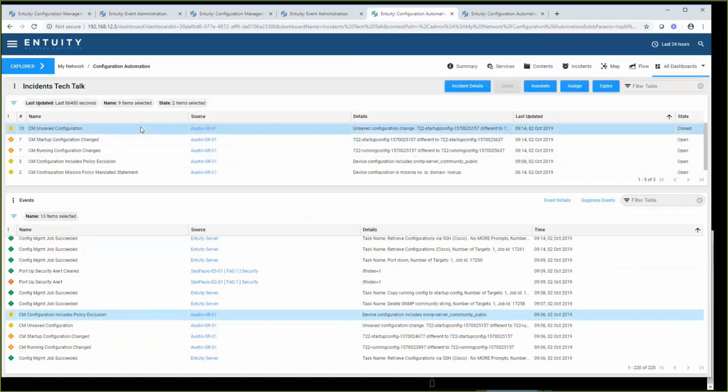So again, one of the incidents that comes standard with Intuity is the ability to identify where the startup and running configurations are different. So I can alert myself to that, and then I can say, oh, I should go in and save that. So I can log in, I can open up a ticket, do whatever I want, or I could automate that step. So I've done the same type of thing, where I'm going to leverage the unsaved configuration event and incident right here and add a step to be able to automatically update and write that config.